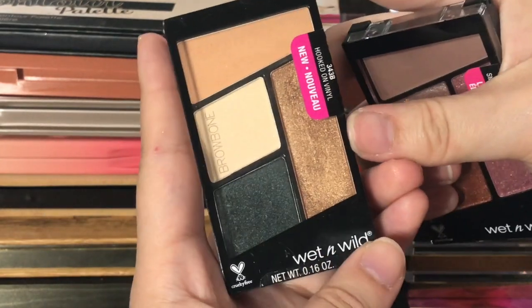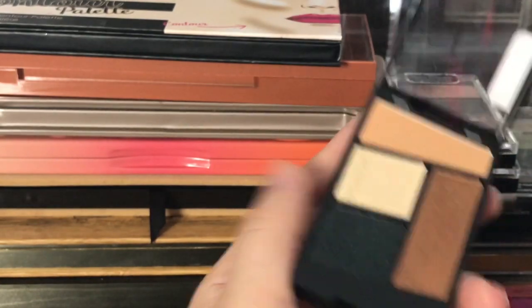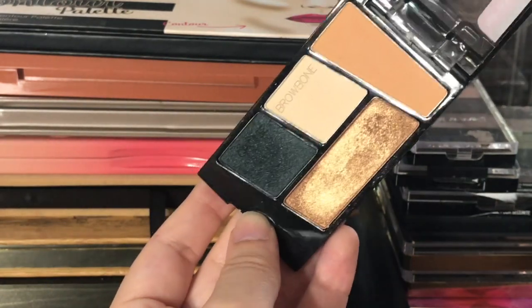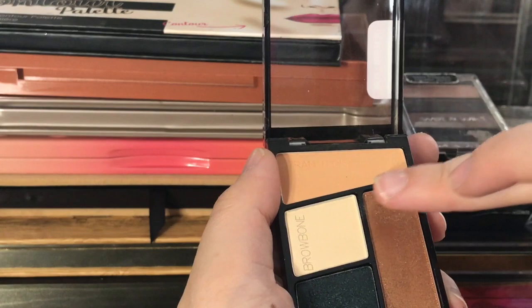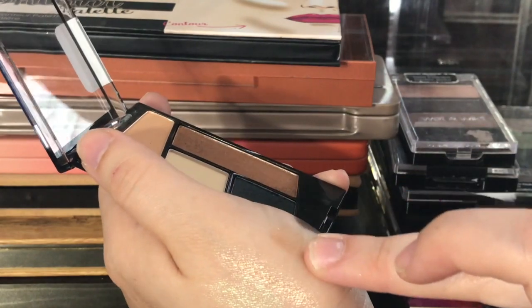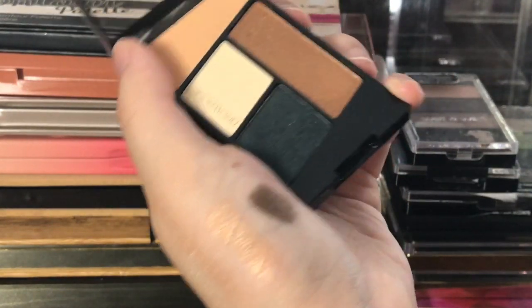This is in Hooked on Vinyl, and this is one of my favorite ones, probably. And I don't know if you could tell, but that's like a blue green kind of color. Oh my goodness, this is so pretty. And this color is ridiculous. Okay, it's super soft and super, it's just really, really good.